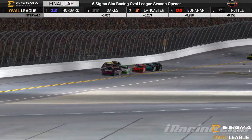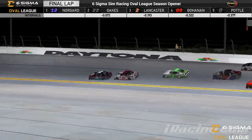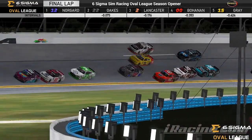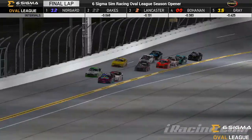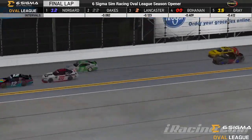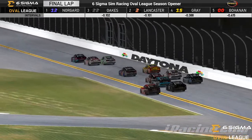White flag in the air next time we throw checkers out. Ailton Norgard is just 4 corners away from being the first winner of the Six Sigma Sim Racing Oval League. Phil trapped up in a bind currently trying to hold down the line. William White a lap down, trying to get out of the way. Looks like he doesn't want anything to do with them up there.